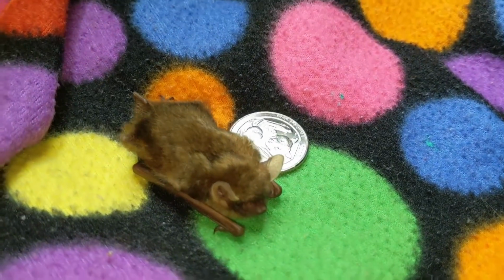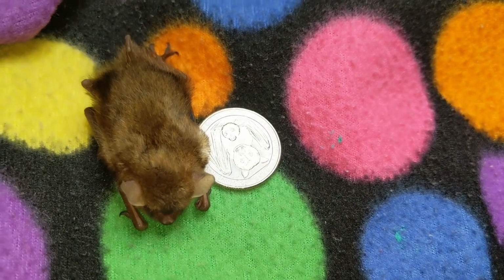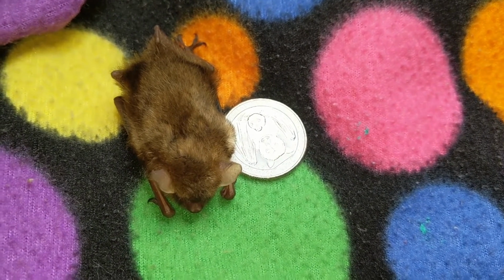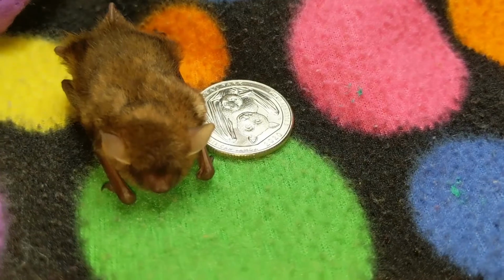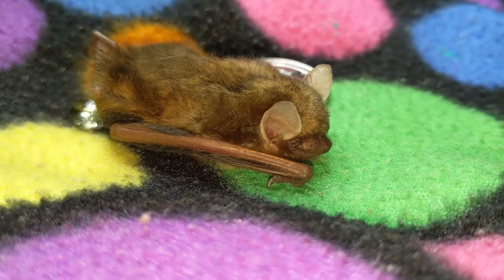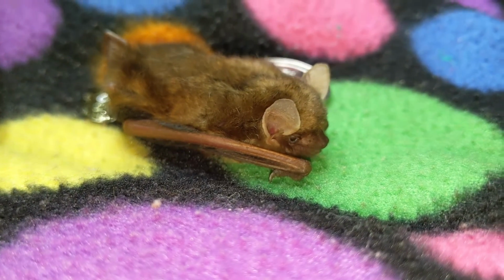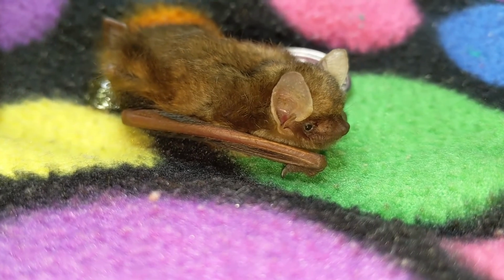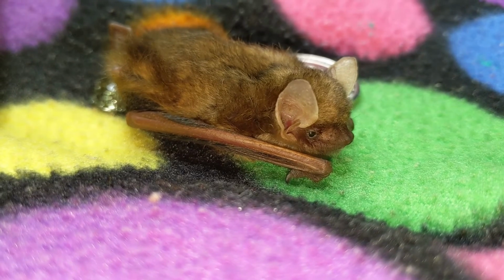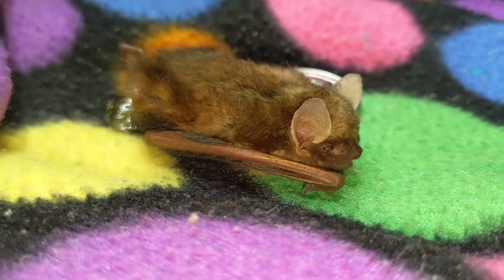So here's Kerfuffle next to the same quarter we put Bits next to, and you can see she's much smaller. So this is one of our smallest bats in the state. They only top out at about 6 grams, and they're a kind of sandy brown, and they're state endangered because of white nose syndrome. And also she's shivering to try to wake up just like Baby was earlier. So this is a tricolored bat, a state endangered species.